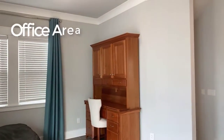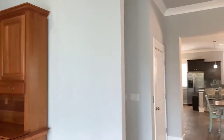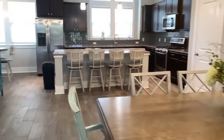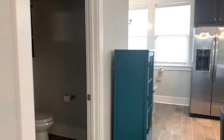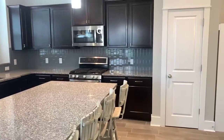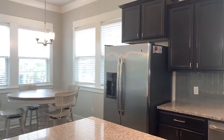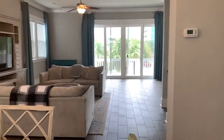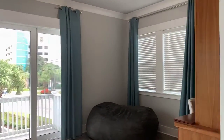There is an area here which would be great for either virtual schooling or home office. A dining area, stairs to the third floor, powder room, huge island with seating, lovely kitchen. Look at all of that counter space and a breakfast nook. Open, bright, inviting, everything you want.